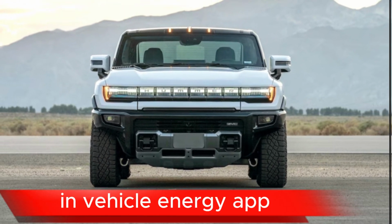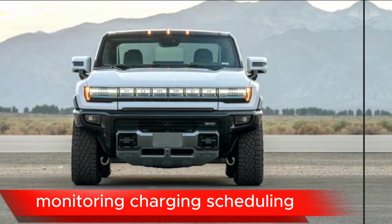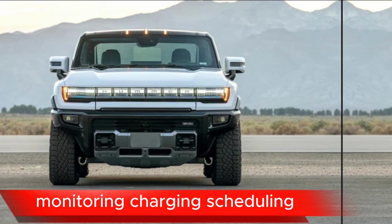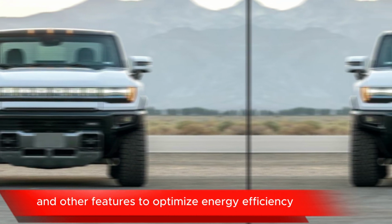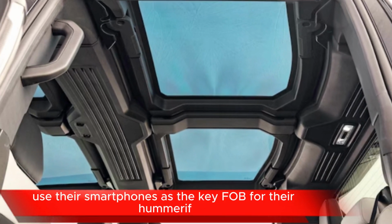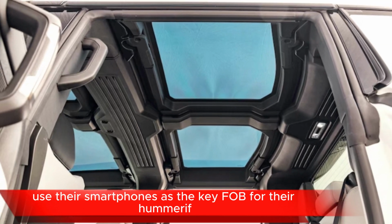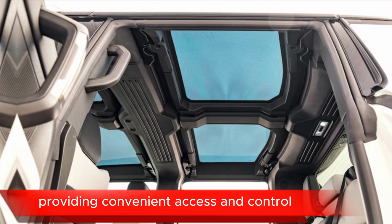In-vehicle energy app. This intuitive app provides real-time energy usage monitoring, charging scheduling, battery temperature conditioning, and other features to optimize energy efficiency. Digital key. This technology allows owners to use their smartphones as the key fob for their Hummer EV, providing convenient access and control.